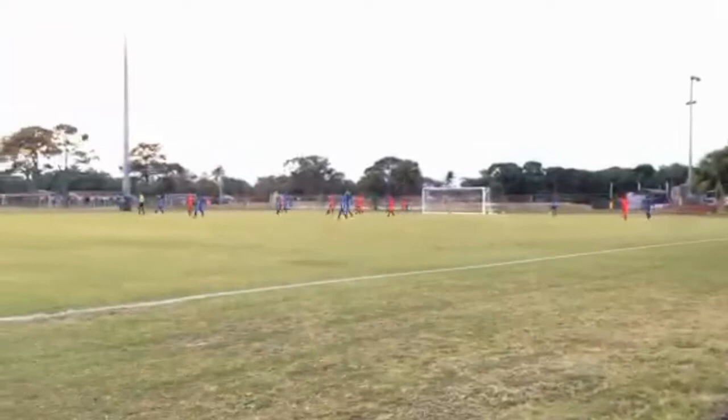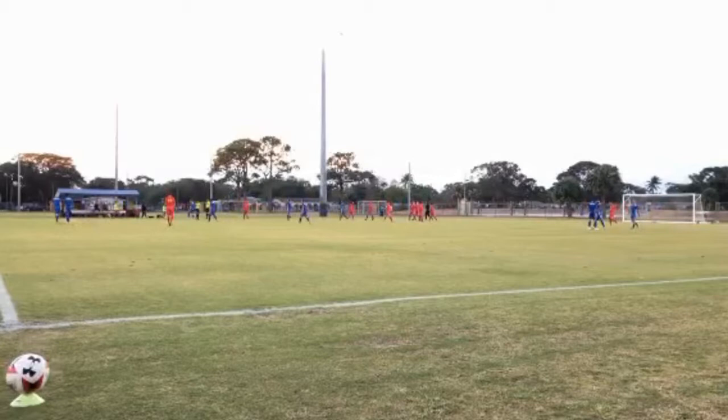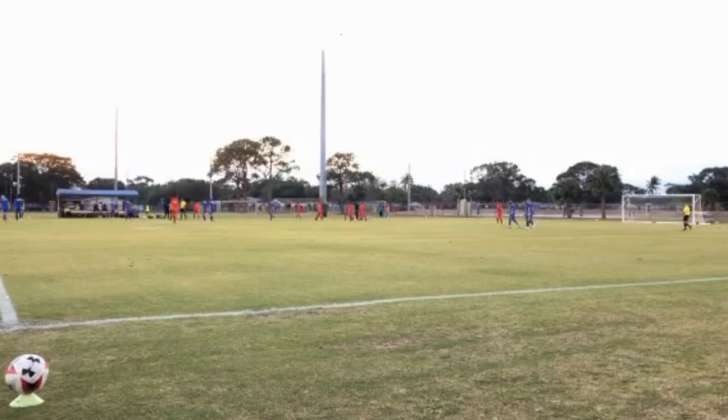Are you serious? I never noticed that. Yeah. So it appears we may be doing a... We might be doing three 30-minute periods in order to get some squad rotation going.